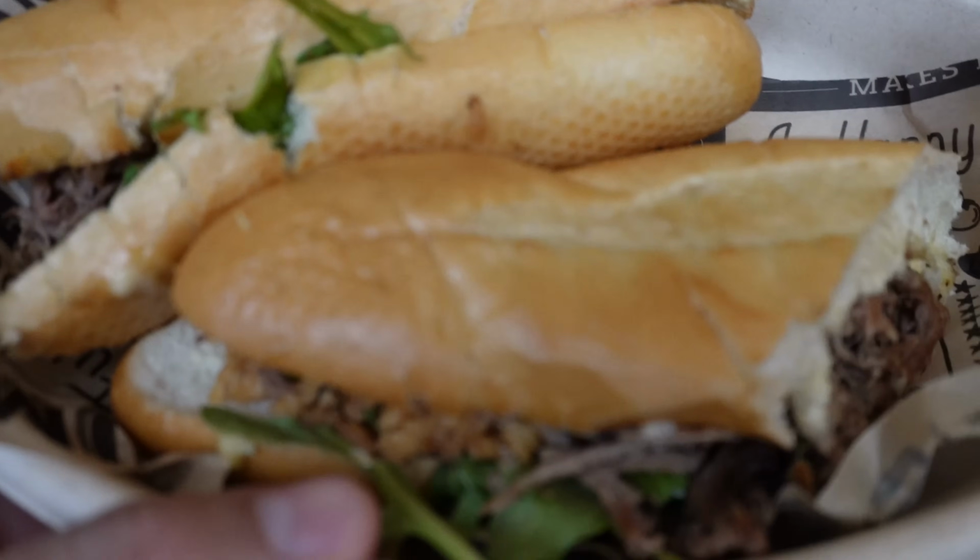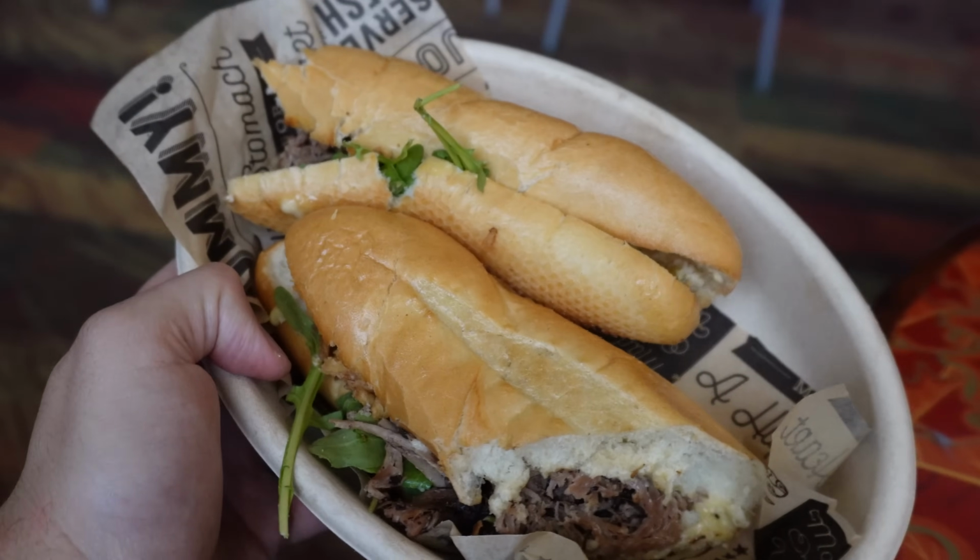Not tender like a ribeye or a filet mignon or something, but it's tender enough where it feels like it was sitting in a pot. That is good. I'm gonna give that an 8. I was surprised. I was literally thinking cold cut roast beef stacked on 2 pieces of white bread is what I was gonna get. So I'm pleasantly surprised.